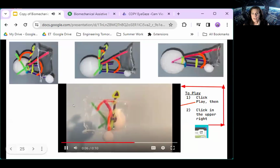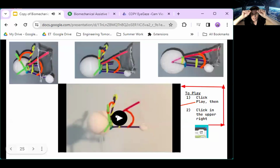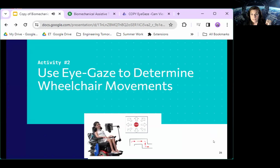You'll notice here that our college mentor had used a Ziploc that she had melted the sides off or glued it off in order to make that screen. You're welcome to add that either with plastic or any kind of pipe cleaners if you want to make those into a square as well. All right, so that's the first activity.